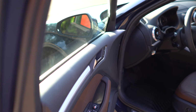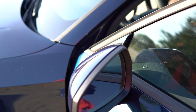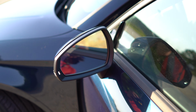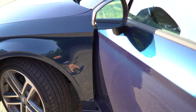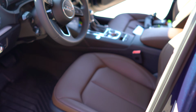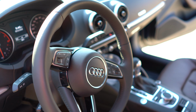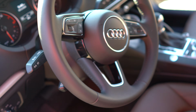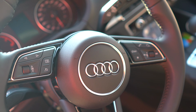It is worth mentioning, the mirrors are heated. And that's nice, but it's worth mentioning on this model, again, premium model, this is the base model. My mirrors, when I park, they don't turn in like they did with some other vehicles. But again, I'm all about the cost savings. The steering wheel is super nice. This isn't the flat bottom steering wheel. I personally don't care. I like it. But some people would, and that's a more premium option. You got the controls on there, very nice interface.